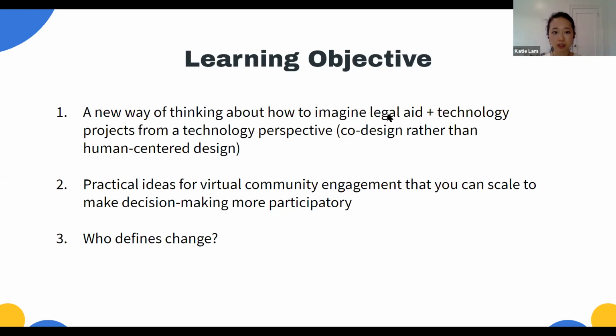And then the third learning objective I wanted to share was, I hope folks walk away from this session thinking a lot about who defines what change looks like in your environment or in the community that you're working in. In our case, we fundamentally believe that the community members most impacted by some kind of problem, whether that's a legal problem or a social problem, those community members should be able to define that change. They should be able to identify what they think the problem is and then be a part of the solution, really lead the solutioning of that process.